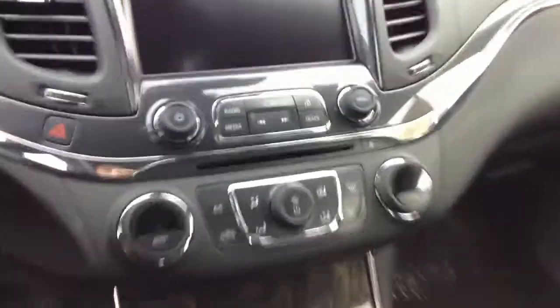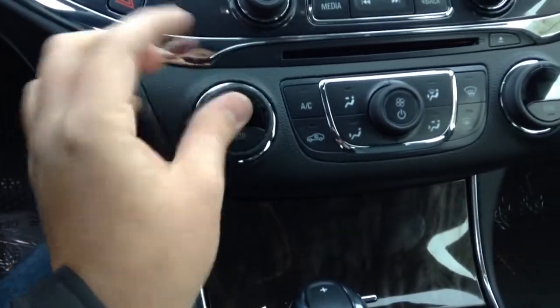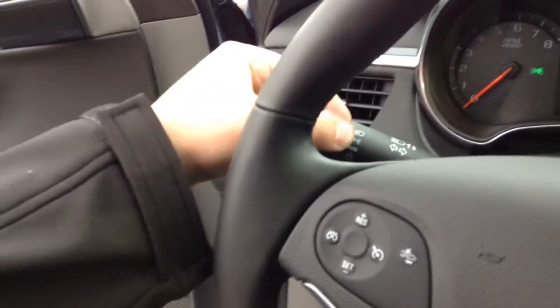I don't want to go too in detail. Dual zone climate control with your little... And I just peeled it off, put that back on. Automatic climate control and all that stuff. Automatic headlights. Typical GM fashion. Projector beam with LED runners.